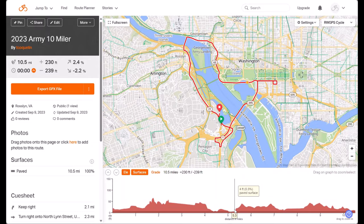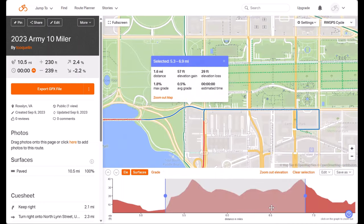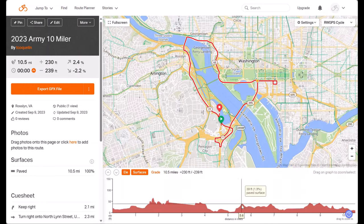So remember, we've covered, let's call it about 90 feet of elevation gain. During this section here, we have 58, let's call it 60 feet of elevation gain. So this is the meat and potatoes of the course right here. This is where you can catch up to people, put some distance on you, or they can really start to run away from you right through this point here.